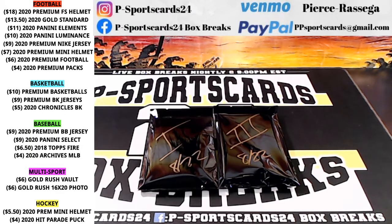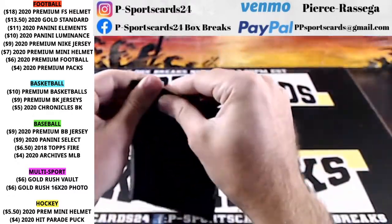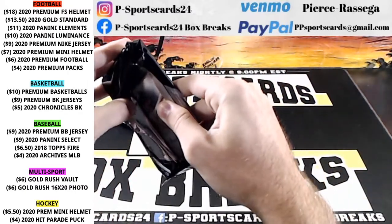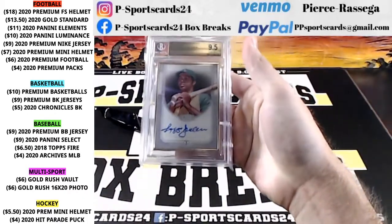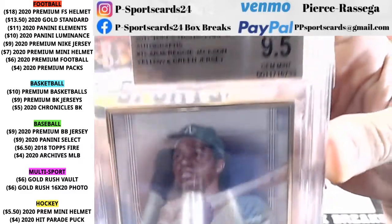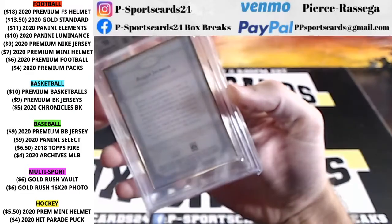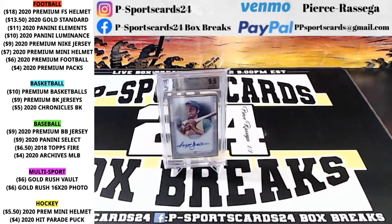Look at this. Number three. It is a Reggie Jackson going to Eric. He had both baseballs. Reggie Jackson from 2017, Topps Transcendent. Reggie Jackson, Gem Mint. On card 24/25, 10 on the auto. Gem Mint 10, or 9.5, Gem Mint. Reggie Jackson out of 25.